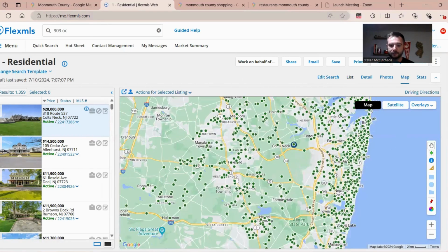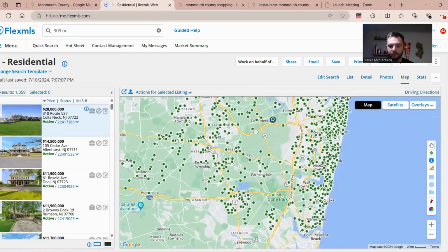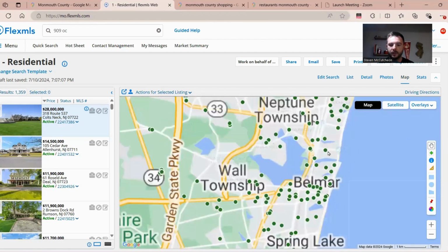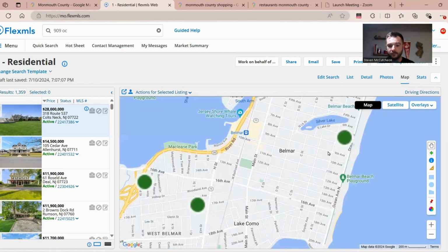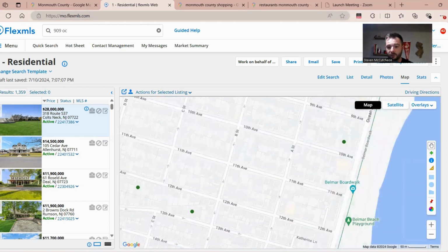If we hop on this map real fast, I'll pick a shore town, for instance. What we got here? Belmar. If we zoom in here, it kind of gives you an idea. Those are just blocks. Those aren't lots. If you zoom in farther, you'll see different lot sizes. So, pretty much right on top of each other.